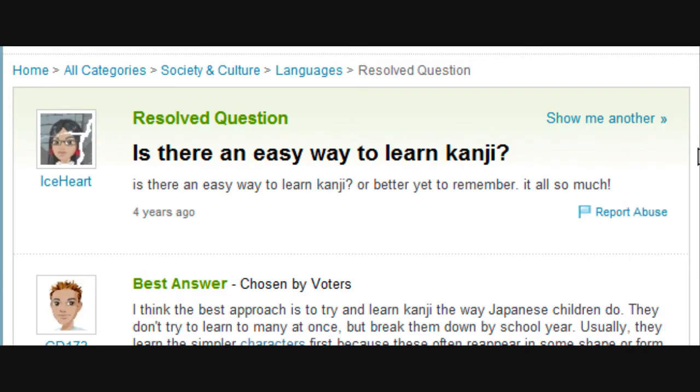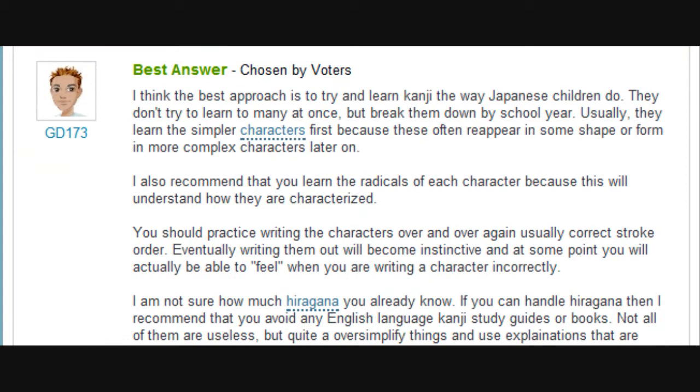Is there an easy way to learn kanji, or better yet, remember it all so much? The best approach is to try and learn kanji the way Japanese children do. They don't try to learn too many at once, but break them down by school year. Usually they learn the simpler characters first, because these often reappear in some shape or form in more complex characters later on.